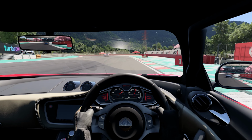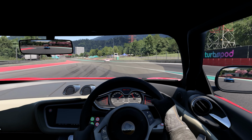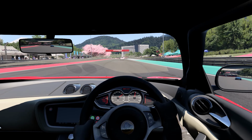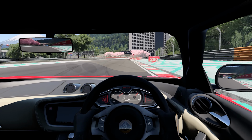The 2011 Lotus Evora S strikes a balance between performance and everyday usability, making it a practical yet thrilling choice for driving enthusiasts. It offers a unique alternative in the sports car segment, emphasizing the purity of driving experience and the connection between driver and machine.